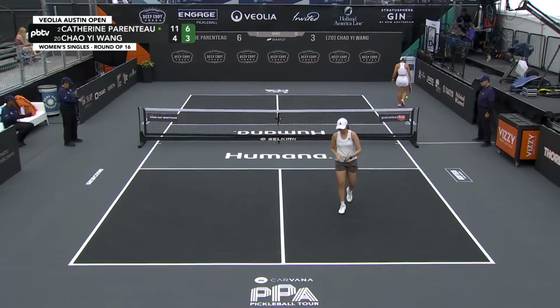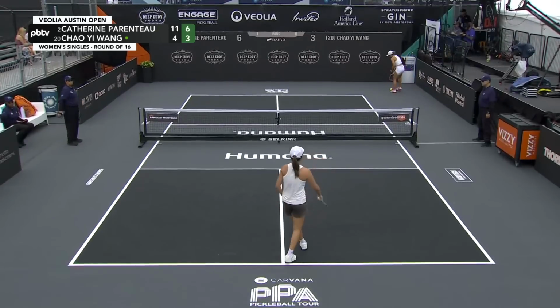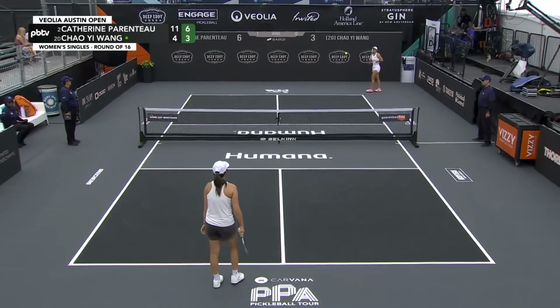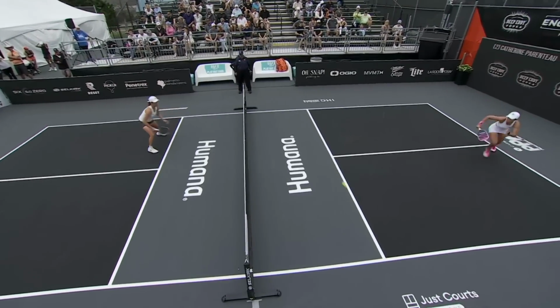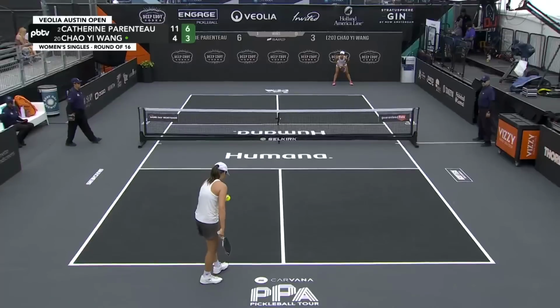Great use of the front of the court again from Zoe. That one I like a lot more than the drop volley. Yeah, and it's kind of in between. And so it's not just floating or sitting up. It is moving off the court away from her opponent.